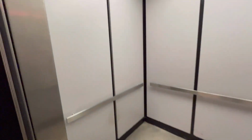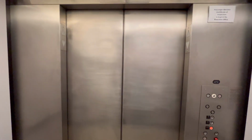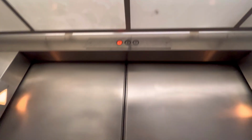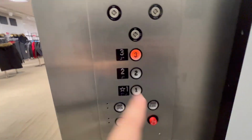Let's get a cab view on the way in. Pretty nice elevator. There's your Westinghouse airlock. Go down to 1. Go to 3. Pretty generic Epco Circle Line.